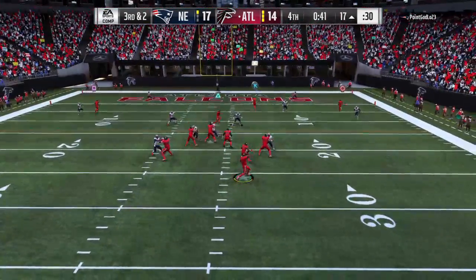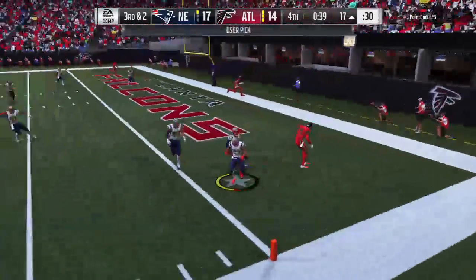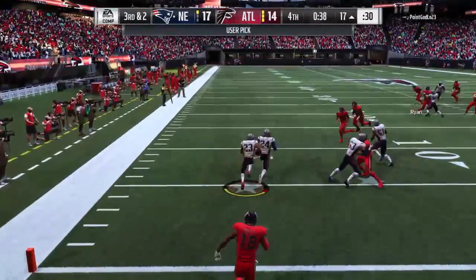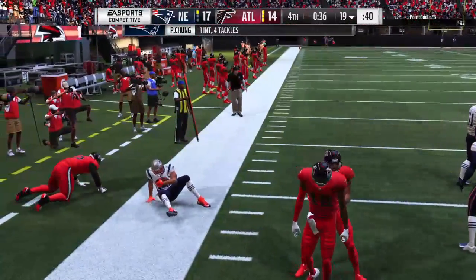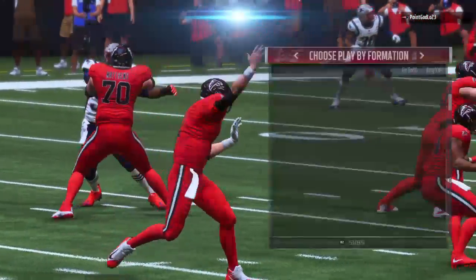Back to throw. And it's intercepted at the goal line. Picked off by Patrick Chung. The interception woes, they just continue to mount.